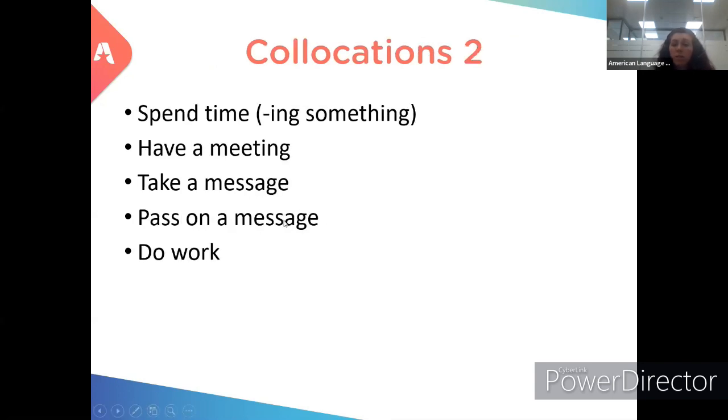All right, collocations 2, spend time doing something. So you're spending time speaking with someone on the phone. Spend time, not pass time. Remember that the difference is that if you pass time, you're kind of bored and waiting around. Usually in a business context, we want to think that we're spending time working or doing something. If you always have a meeting, you don't make a meeting, you can, like we saw at the beginning, organize a meeting, but never take a meeting or anything similar. You always have a meeting, right? Just like you have a coffee.